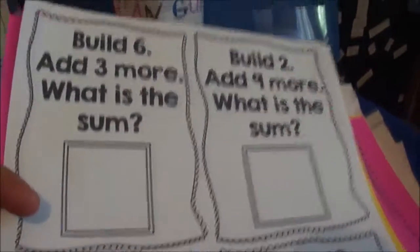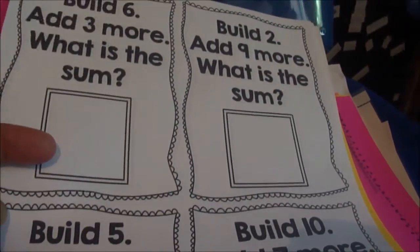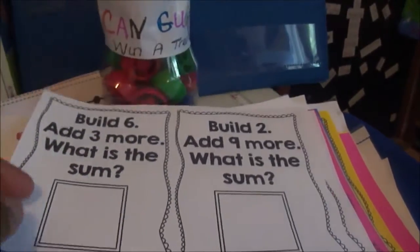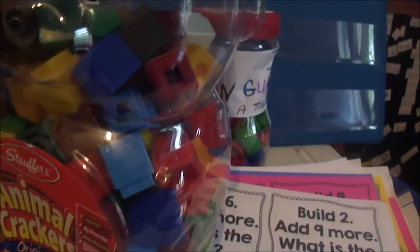Okay, and so we have these build it mats. You can cut them apart, you can laminate them. I choose not to. Build six, add three more. What's the sum? And for that, they use the cubes.